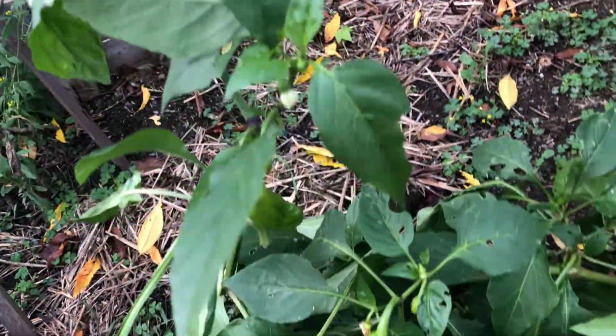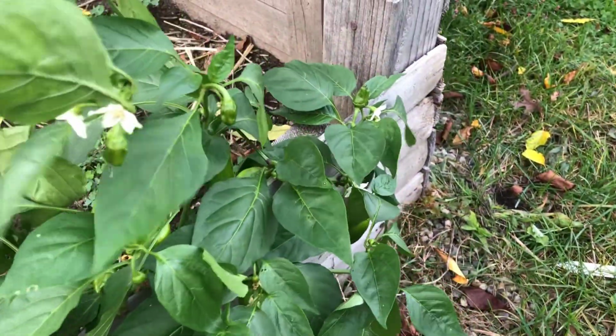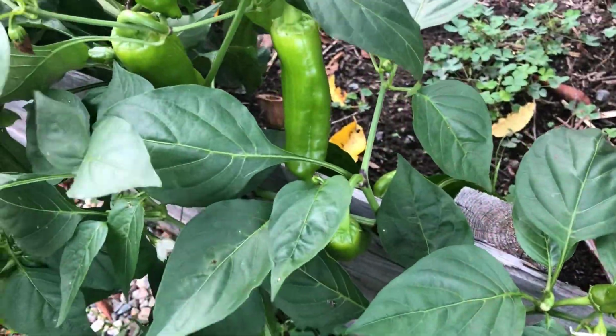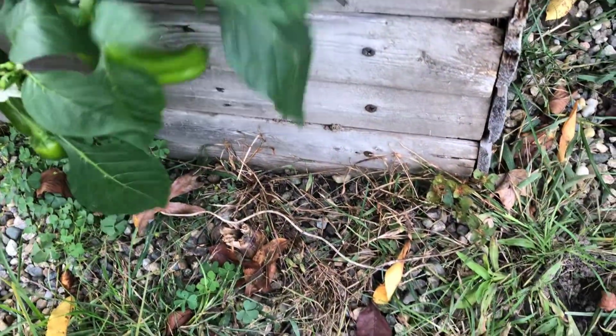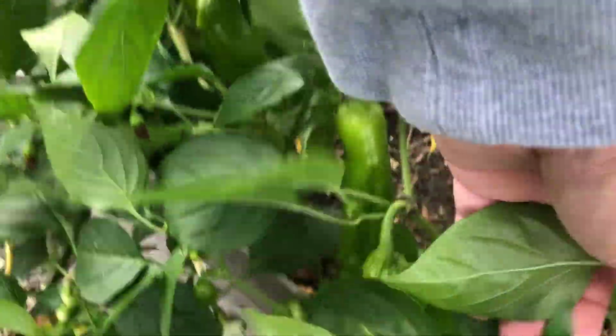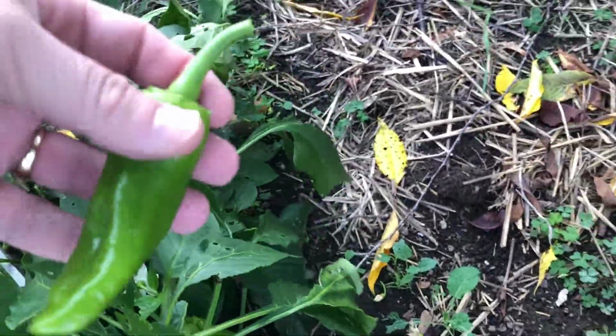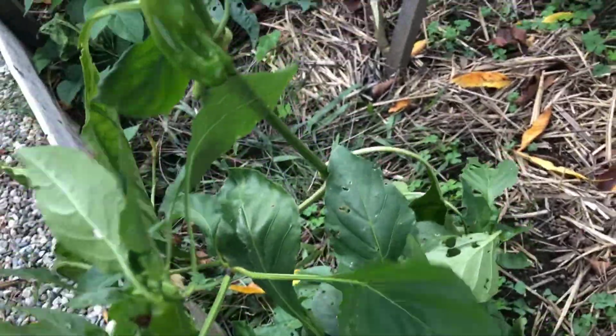So first we're going to start off with my Cubanelles. These I didn't start from seed this year. I actually bought this plant. However, next year I already have seeds for Cubanelles. I'm going to be starting them from seed. And these hopefully will get a little bit bigger so I can harvest them before we get our first frost. I know the first frost is going to be coming here soon. We're gonna get one of these nice into the 30s, probably the low 30s.